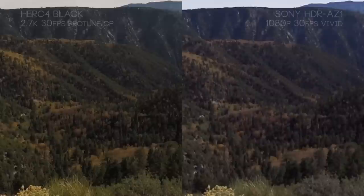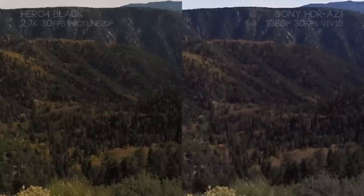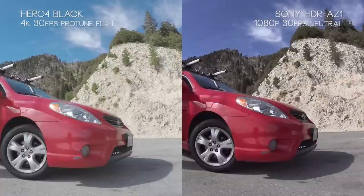Now if we zoom in here on the 2.7K version of this, things are much sharper still compared to the Sony's 1080p, but there's definitely muddiness and a lack of quality and crispness that we had filming at 4K. So yes, I don't have a 4K TV, but if I'm scaling that footage down to this 1080p frame that we're looking at here on YouTube, we're still retaining a lot of that information that would be lost if we filmed at 2.7K.